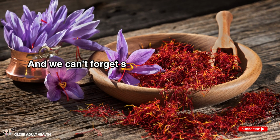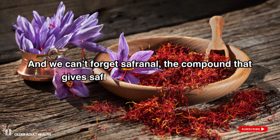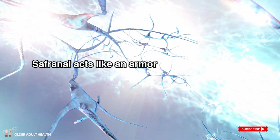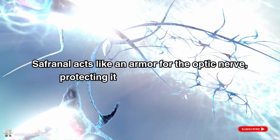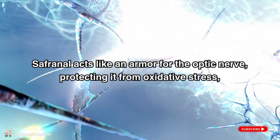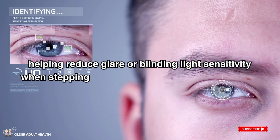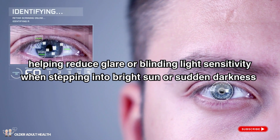And we can't forget safranal, the compound that gives saffron its signature aroma. Safranal acts like an armor for the optic nerve, protecting it from oxidative stress, helping reduce glare or blinding light sensitivity when stepping into bright sun or sudden darkness.